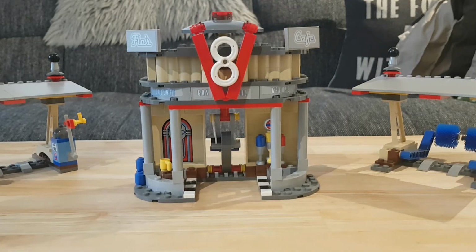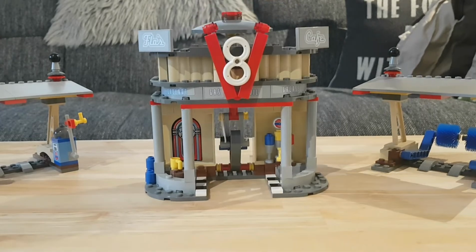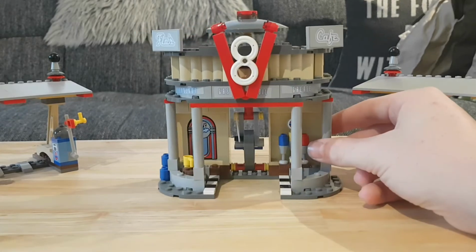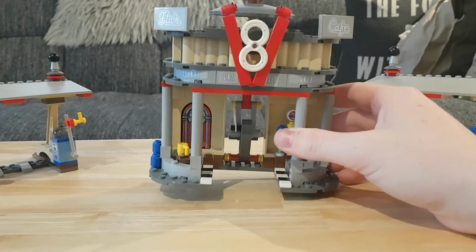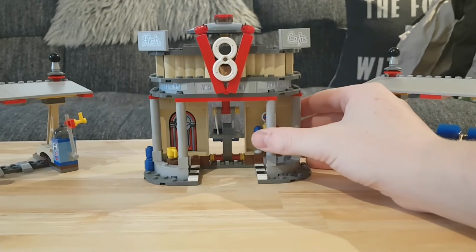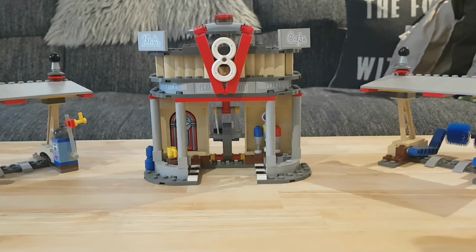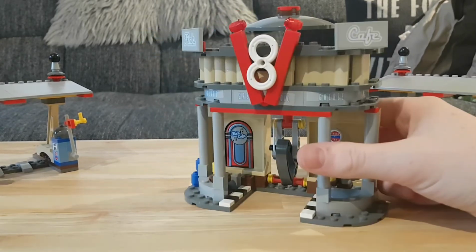There's no interior space. You can only fit one car right there, and that's it. So that is incredibly disappointing in my opinion, that this is the only model of this location we've ever gotten, and it's just a play feature, nothing else. It does look decent when you have the two side parts right beside it, but upon closer inspection, it ain't that great.